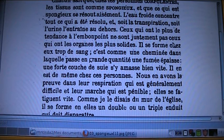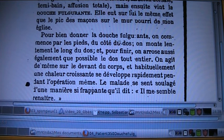Then how is this shower given? I read from the book of Kneipp, My Will, page 112 till 116. So first the patient gets used to the water by general effusions, and then comes the lightning or the powerful shower. To give the shower, one starts with the feet on the back side. One climbs slowly along the back, and finally the whole back is irrigated as evenly as possible. The same is done on the front of the body, and usually growing heat develops rapidly during the operation itself. The patient feels himself so relieved that he says, "It seems to me that I am born again."